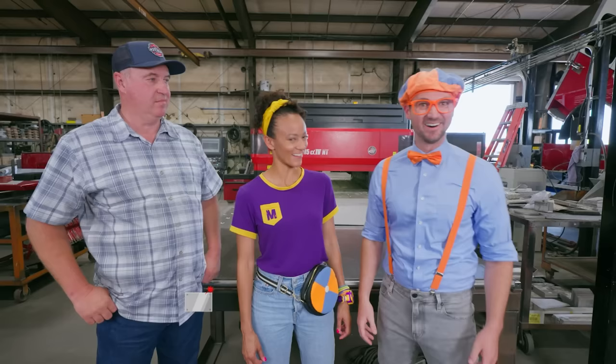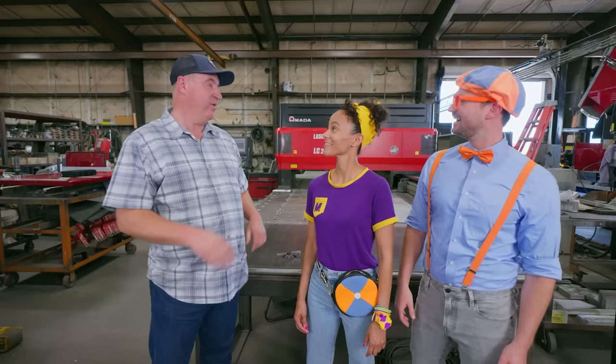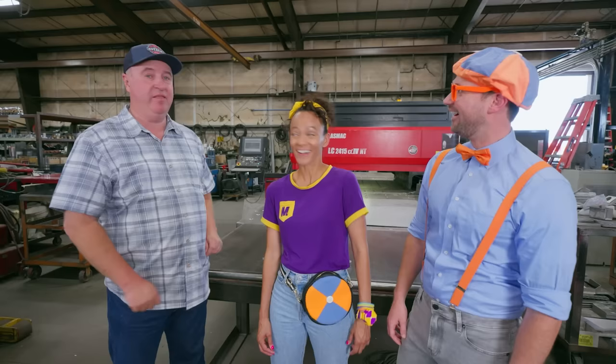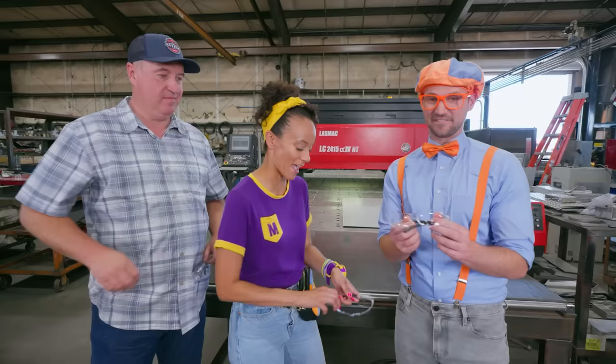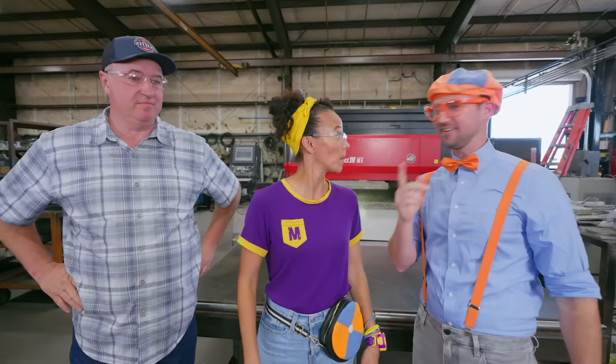Yeah. What are you working on right now? We knew you were coming, so we decided to drop a Meekah and a Blippi logo. So we're going to be cutting that out on the laser today. Whoa. Cool. Yeah. So can we watch it be made? Yeah. Yep. We just got to put our safety glasses on. Oh, cool. Yeah, first things first. Safety first. Whoa, how do I look? Oh, very nice. Oh, you too. Safe and protected. Cool. Oh, can I press the start button? Yeah, it's right over here.